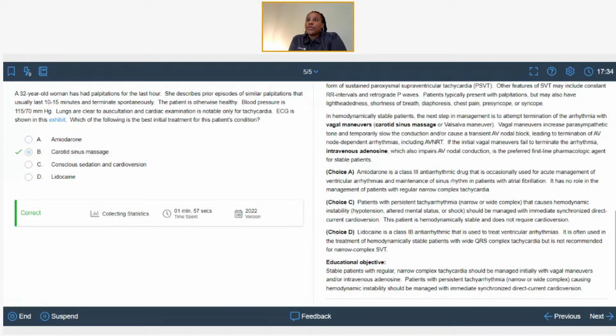C, conscious sedation and cardioversion. Patients with persistent tachyarrhythmia, narrow or wide complex, that causes hemodynamic instability should be managed with immediate synchronized direct current cardioversion. So instability is going to look like hypotension, altered mental status, shock. These patients need something done immediately because they're hemodynamically unstable. Since this patient just had palpitations, she's stable, she's healthy, blood pressures look good, she doesn't require a cardioversion. Also, cardioversion is quite painful, so you don't want to use it unless you have to.